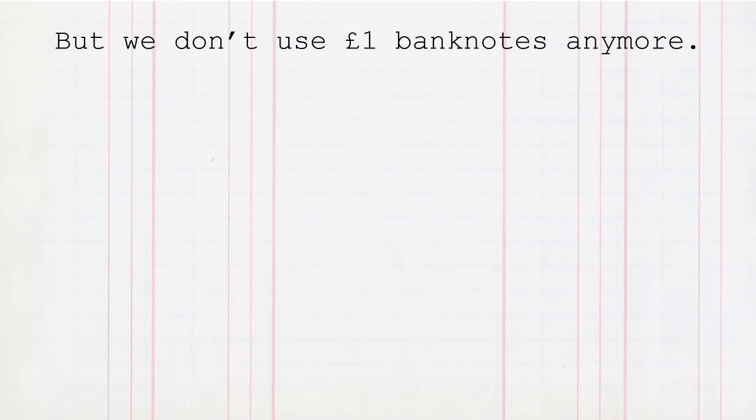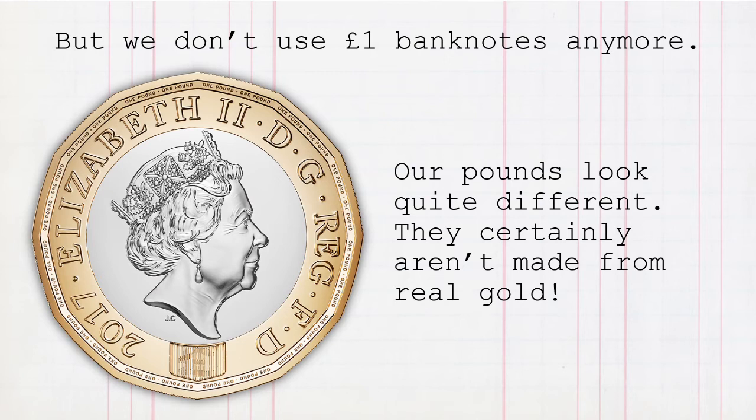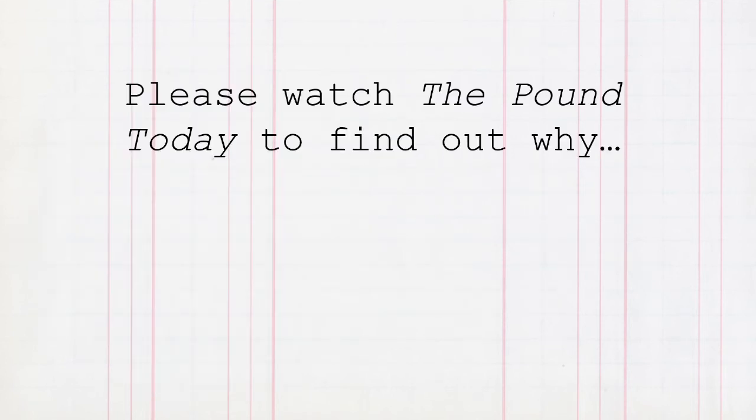But we don't use £1 banknotes anymore. Our pounds look quite different. They certainly aren't made from real gold. Please watch The Pound Today to find out why.